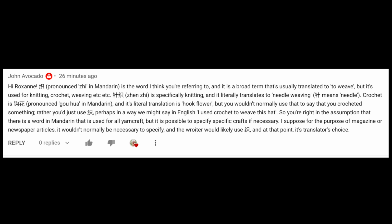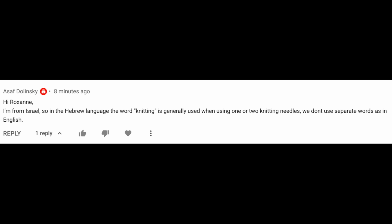So then we heard from John Avocado, who says, yes, there's a generic word, but then you can also add additional words to help differentiate between the two. So there might be a word that just means yarn craft is basically what that generic term would be, but you can differentiate between the different crafts by indicating tools. So then we also heard from Asaf in Israel and said in Hebrew is also a language where the same word is used for both knitting and crochet.